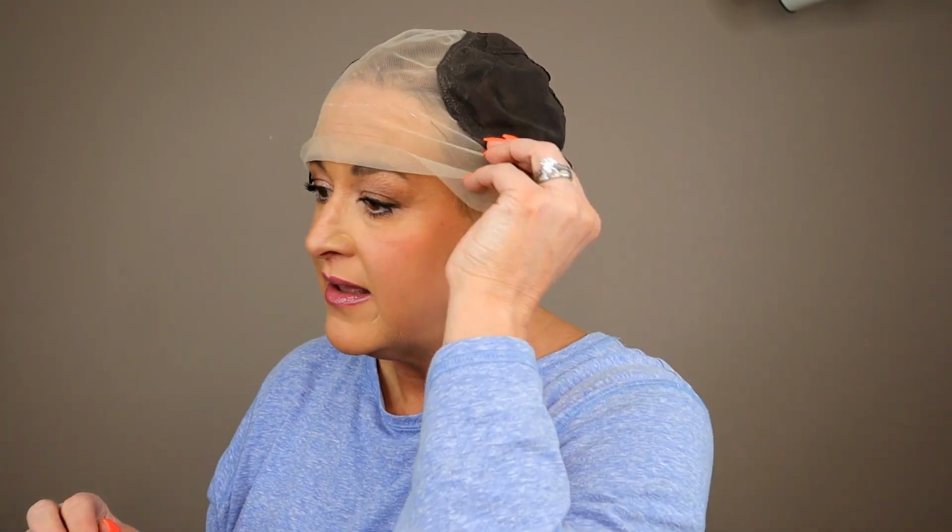But what you want to do when you try these on, there's multiple things that you're assessing. So the first thing that you're assessing is, where do the ear tabs fall on you? When I have this on, let me just pull it down. I can actually cover my ears with this. So I know right away this cap is too big for me because it's not going to fit this way on me. So I can put that aside.